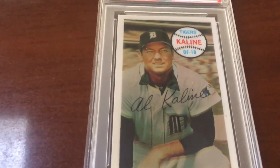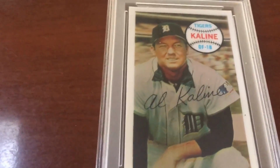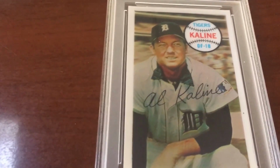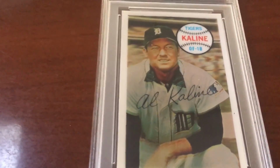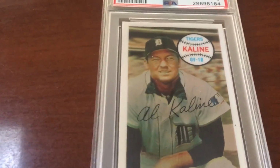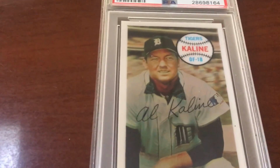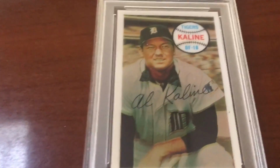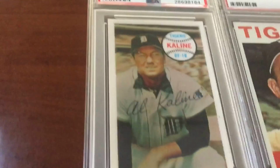These cards, if you don't get them slabbed, they're going to start bending. They're going to start bowing. They're going to start cracking. If you're going to buy these, I recommend, whether it be low grade, doesn't matter, get them slabbed, or at least get them into a really rigid top loader, because if you hold on to these in a raw form, they're going to deteriorate. Trust me. I know what I'm talking about. But Al Kaline right there.